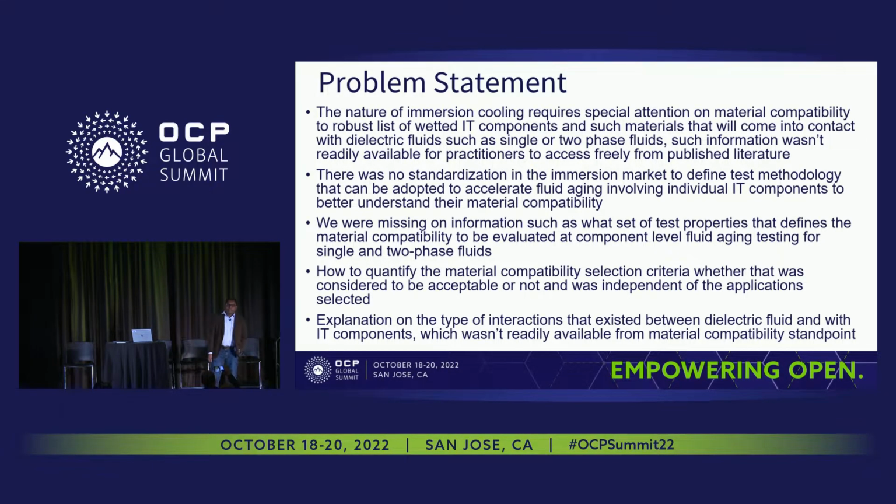When I was presenting a few weeks back to the incubation committee, Jessica from Intel gave a very good comment: to create a problem statement on why this was driven for the whole last year, and why we believe the efforts brought us to the stage where we are today. In the immersion space, the one thing missing before, especially till last October, was that everybody was telling that they have the best fluids, but there was no standardization of how we analyze these fluids and how they interact with different components.